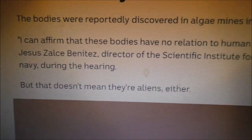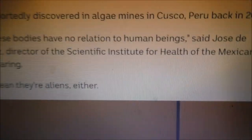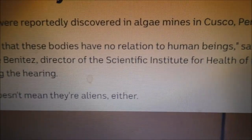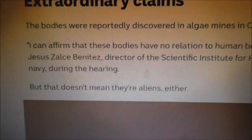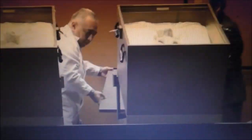I can affirm that these bodies have no relation to human beings, said Jose de Ginozulus Benitez, director of the Scientific Institute for Health of the Mexican Navy, during the hearing. But that doesn't mean they're aliens either. No, they could be codged together out of cardboard, paper mache, bones from this and bones from that.